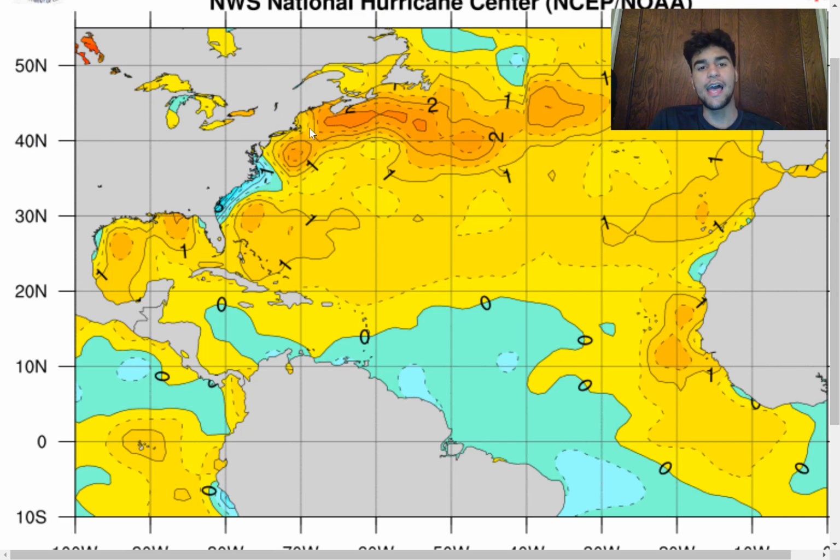We'll have to see if this has a major effect, but with a negative North Atlantic oscillation, we could see those temperatures potentially fall back down to normal after a very warm winter that we've just experienced throughout the northeast. So that's something to be aware of as well.